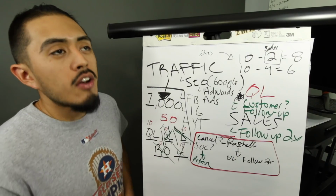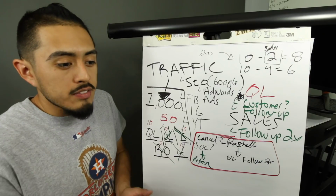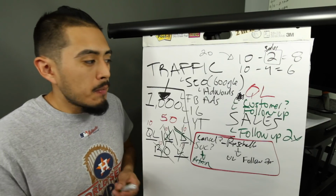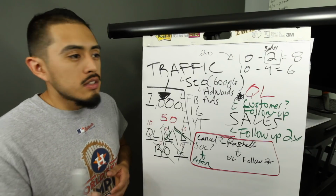Retain, and that means, okay, how do I bring them back again? How do I keep them? Not that they've contacted me, I've serviced them, and they've paid me, but now how do I get them to come back to me? How do I get them to pay me more money? What service can I offer them? What upsell can I do?